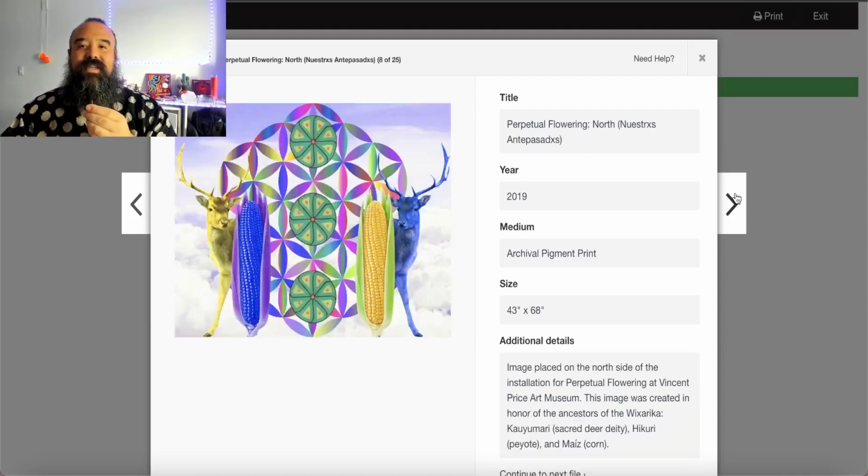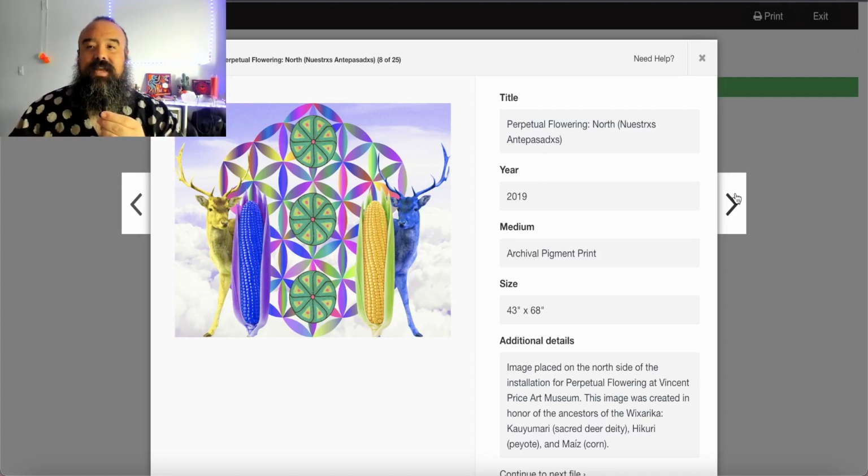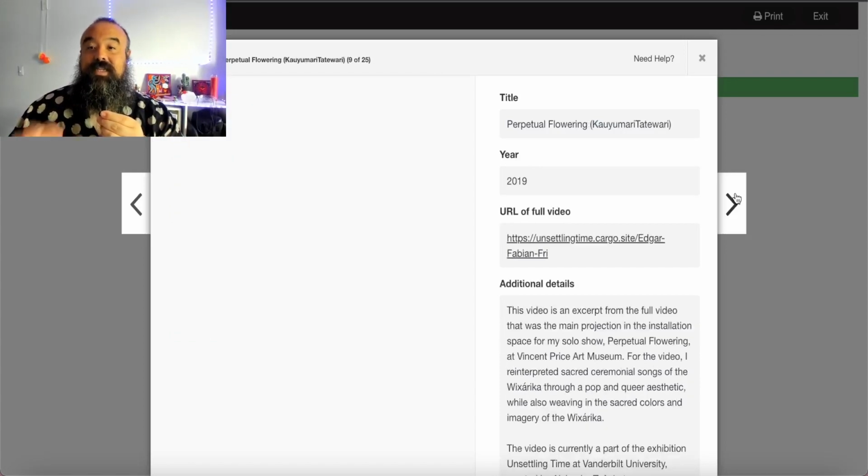So now we're going to the next image, and this is another detail image from the installation. This is another archival pigment print that was on the wall. Again, really leaning into the colorful, the fantastical, the psychedelic, showing the three ancestors of the Nierika. This is for the direction of north, which is where the ancestors live. And this is sacred deer, Cayumari, sacred corn or maize, and peyote in the center, as well as a flower of life and some clouds. And so again, showing my interest in spirituality, in indigenous cosmologies, indigenous futurism, and showing my interest in collage, as I've shared before. Now I'm in the eighth image and I'm just showing details of my work.